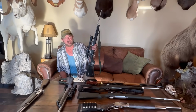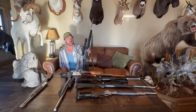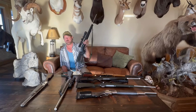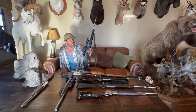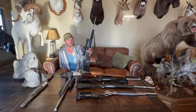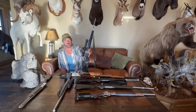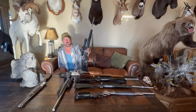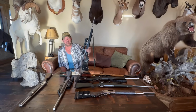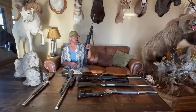Anyway, 243 has so many uses. I mean, mostly varmints, but Kim has killed a bear with this. She killed a black bear with it. And I've killed black bears with 243s in the past. Certainly adequate for deer, under 300 yards. Our deer here are big. I mean, our mule deer can be 300 plus pounds, the big bucks, pretty easily.